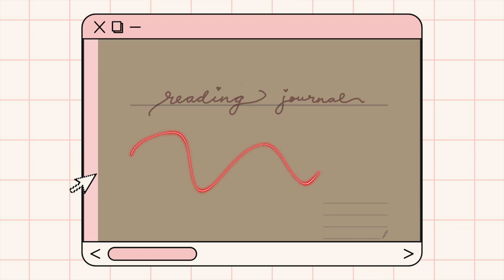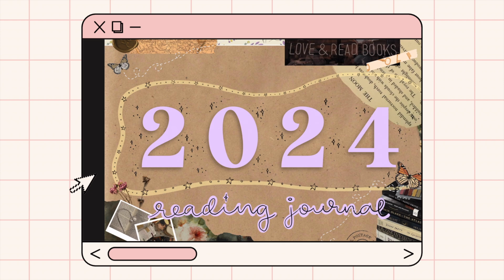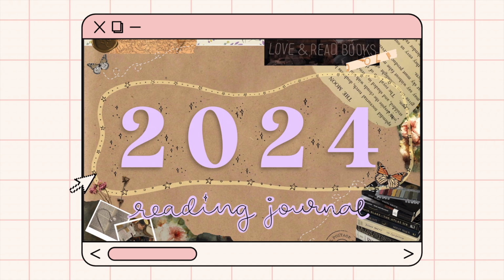So as you guys can see, just reading journal right there. This is my 2024 cover page right here. It is a bit busy. Some of the elements that I have on here are part of the digital sticker pack that I bought. These are part of it. These washi tape looking things are part of it. Even the background that I use on here has this craft paper type of texture, which is really nice. Some of these photos are just from Pinterest.